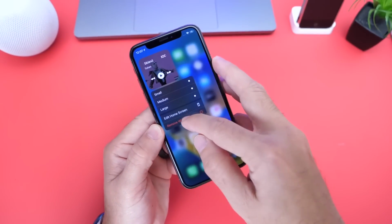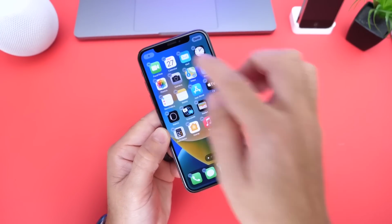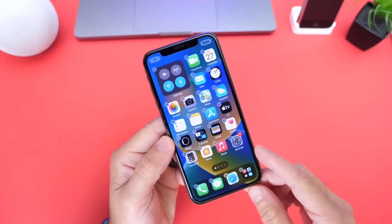Now, I also want to talk about a toggle platter for the widgets. This one, I'm not sure if you guys will agree, but I would love to have a platter that allows me to have all my toggles directly on the home screen.